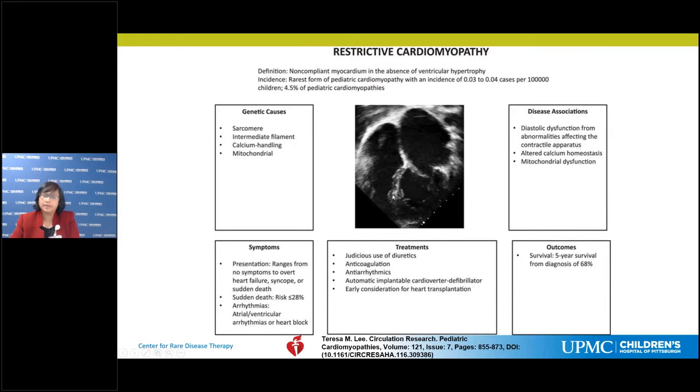And the treatment here is not as advanced as some of the other cardiomyopathies. So there's a very early consideration of heart transplantation in this patient group, and also many of them would require defibrillator placement. The medical treatments, they don't seem to help with the disease outcome a whole lot.